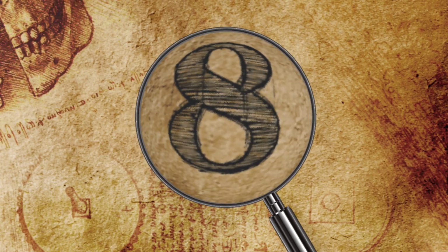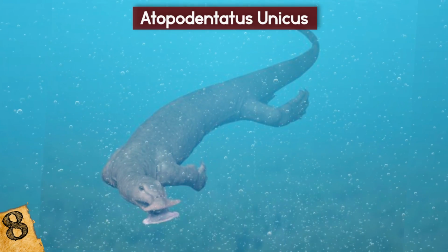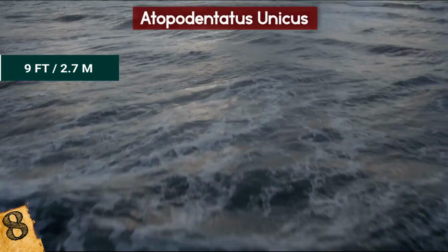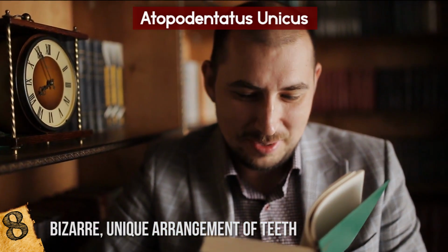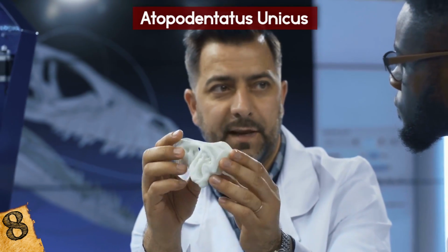Number 8. Atopodentatus Unicus. Atopodentatus Unicus was the earliest known herbivorous marine reptile. It was around 9 feet long and existed around 244 million years ago. The creature's name translates loosely to bizarre, unique arrangement of teeth. At first, all scientists had to work with was a poorly preserved skull.